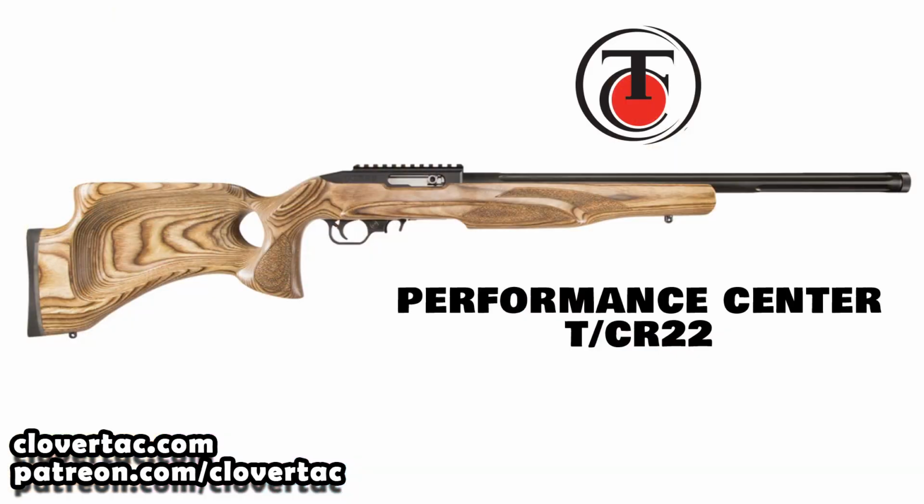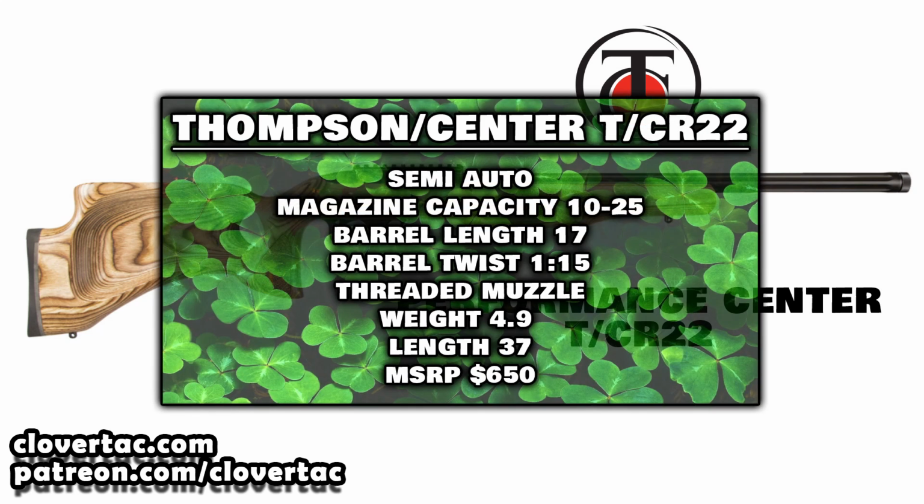But at number 2, we've got a performance center rifle from Thompson Center, the TCR 22. Now, in the past, I played around with the TCR 22. I played around with the old school R55s from Thompson as well. And for a semi-automatic platform, these are some awesome rifles. It's important to note that I'm specifically talking about the Performance Center model here. Now, with the Thompson Center TCR 22, we're moving back into a semi-automatic platform.